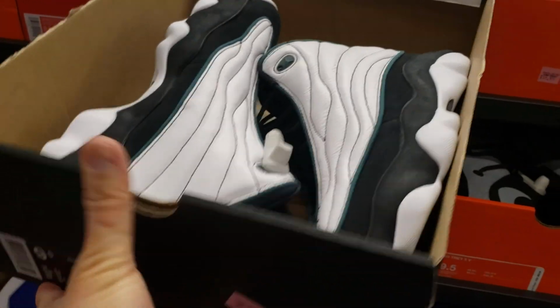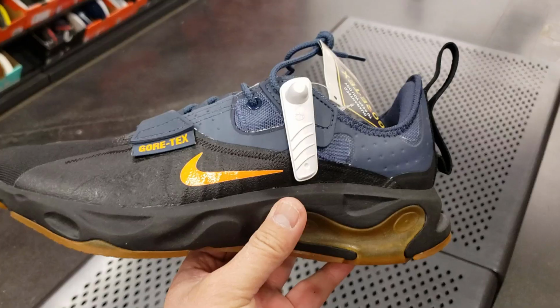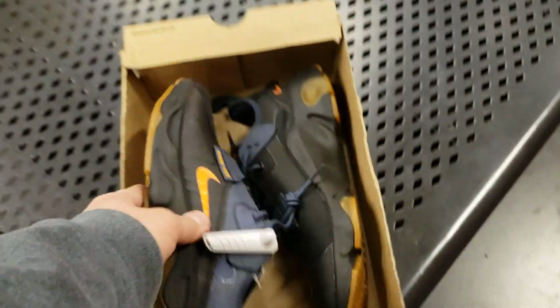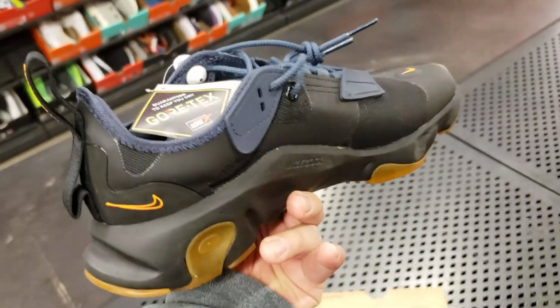These were one of the cooler non-signature shoes way back when. Go for 75, get that 20% off. Not bad. What are these? The React, the Gore-Tex React Type GTX. I guess the Gore-Tex. So yeah.